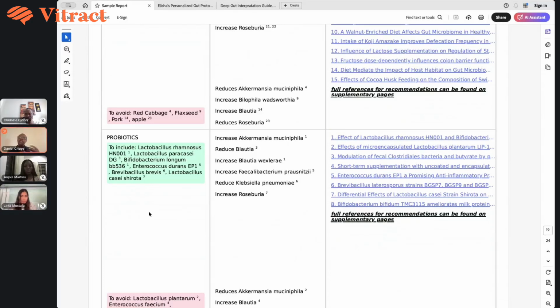And then from there you get to the place of replacement. Eventually you can do some repair while you're doing the replacement. So you're repairing the gut lining with things like L-glutamine. You could do things like BPC 157, which is a peptide, or something like thymosin beta 4, or you could do glycine.